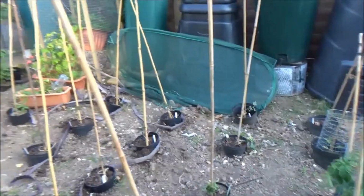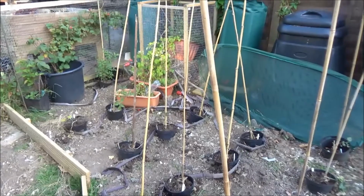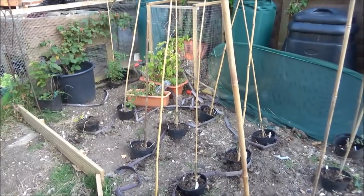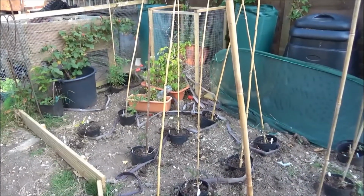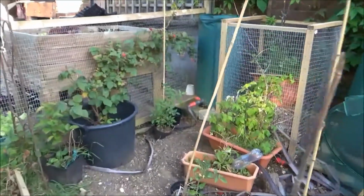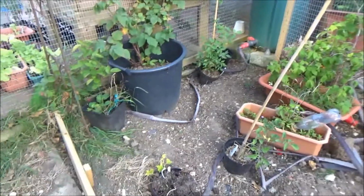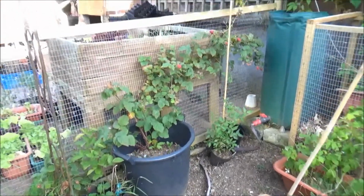Same there and there. In fact, those two rows there and there are the Heinz tomato plants. They've only just gone out, so hopefully they'll work. And then towards the back I've got a few more plants, tomatoes and a courgette there. Courgettes really seem to struggle here for some reason, I don't know why.